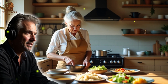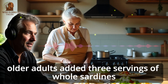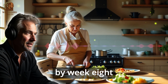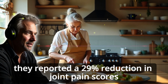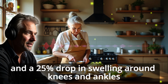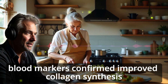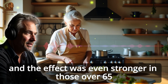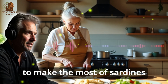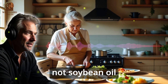In a 2022 study published in Nutrients, older adults added 3 servings of whole sardines per week to their diet. By week 8, they reported a 29% reduction in joint pain scores, and a 25% drop in swelling around knees and ankles. Blood markers confirmed improved collagen synthesis, and the effect was even stronger in those over 65, showing early signs of arthritis. To make the most of sardines, choose canned varieties packed in olive oil or water, not soybean oil or heavy sauces that can counteract the benefits.